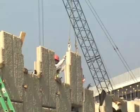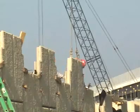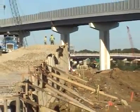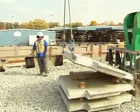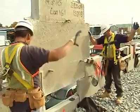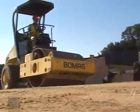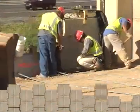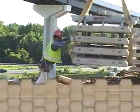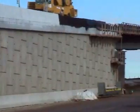And we work with the on-site contractors to ensure they are familiar and comfortable with our procedures manual. But your own construction team performs the work, saving you money and time, and ensuring the application is fully and completely integrated into the remainder of your project. The reinforced earth installation process consists of 4 primary activities: planning, materials handling and storage, the construction process, and finishing. Let's take a look.